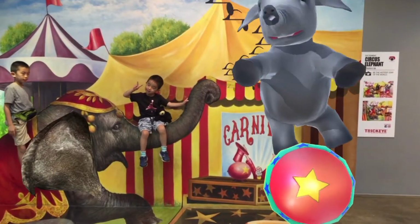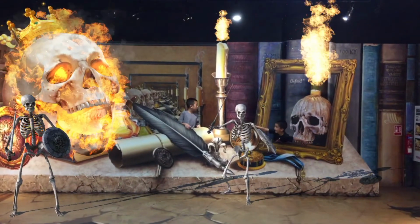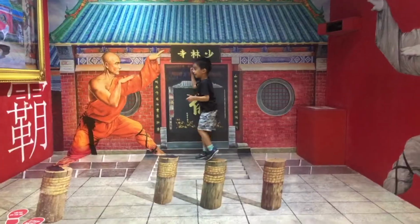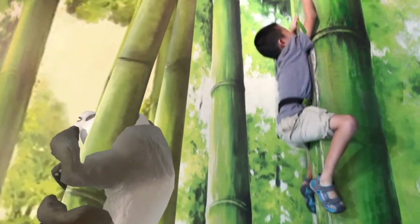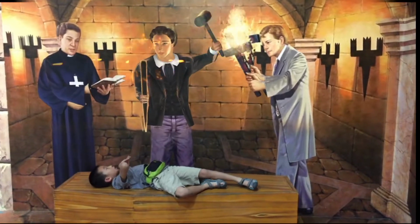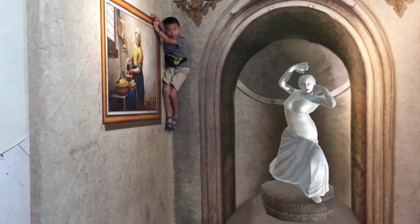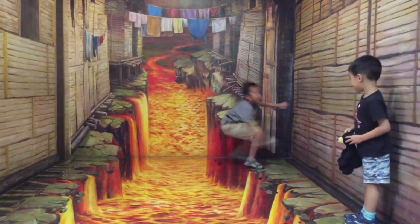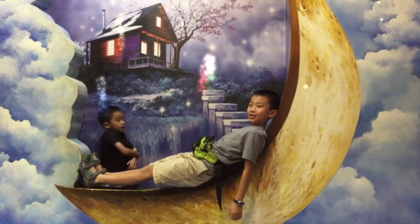We have joined the circus. Brother, open the gates of hell. Everybody is kung fu fighting. Did you know I had the skill to climb a bamboo tree? You guys, I'm not a vampire. Giddy up, horsey. Somebody get me down. Close one. Jump off the crocodile, brother. This looks like the DreamWorks logo.